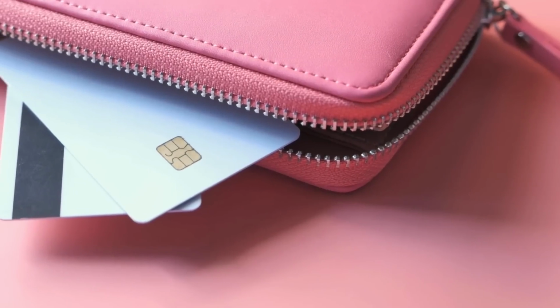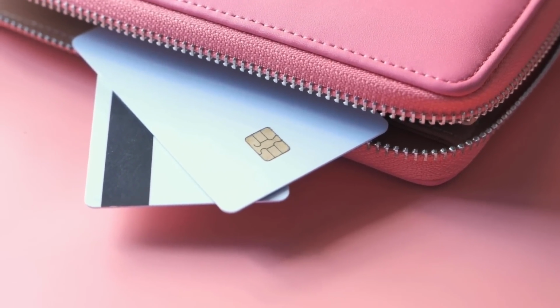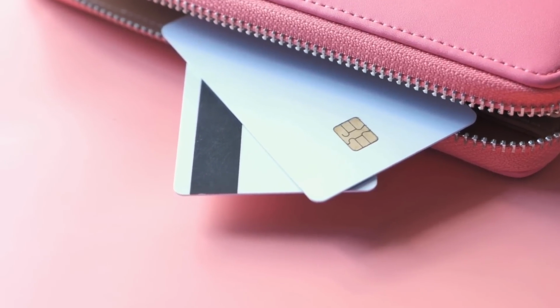Most of the RFID blocking wallets are smaller, which also is more practical for travel as you don't need to be bringing all of your credit cards, gift cards, library cards with you on your trip.